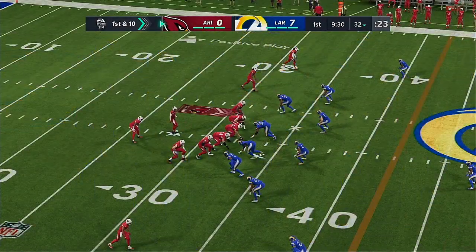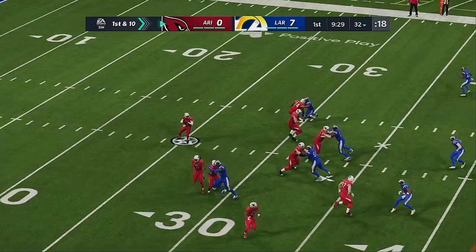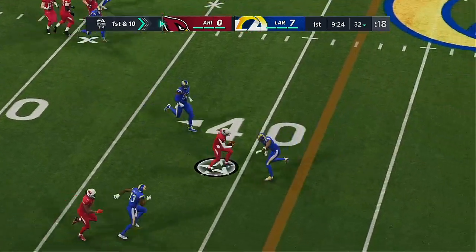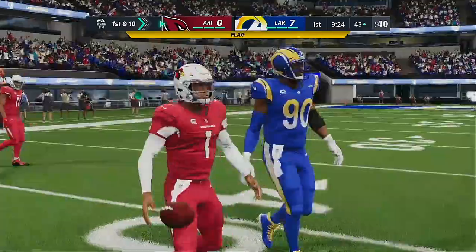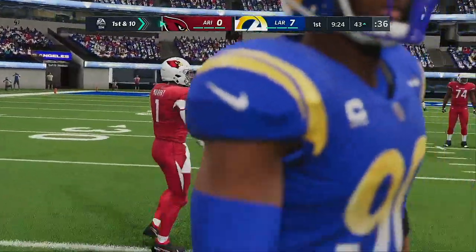Murray and the Cardinals with a first and 10 at about the 32. And he'll drop here to throw. Rolling to his right, he'll try and run it. And he'll be taken down by the face mask, it appeared. And yes, out come the flags. The officials so cognizant of that call nowadays, but that one looked pretty easy.